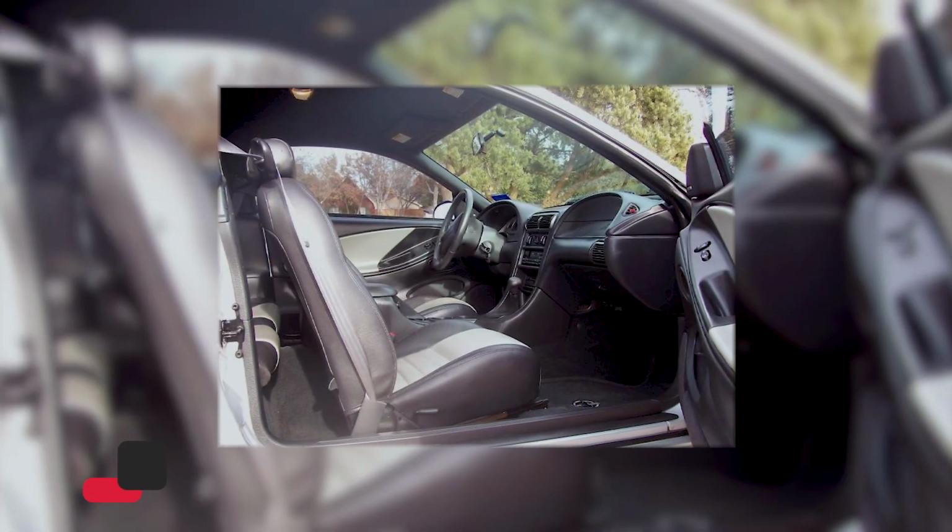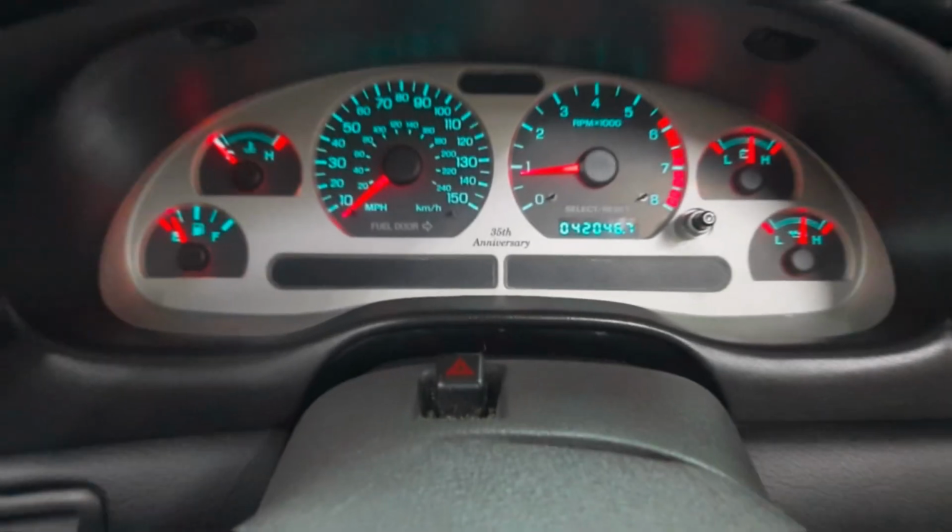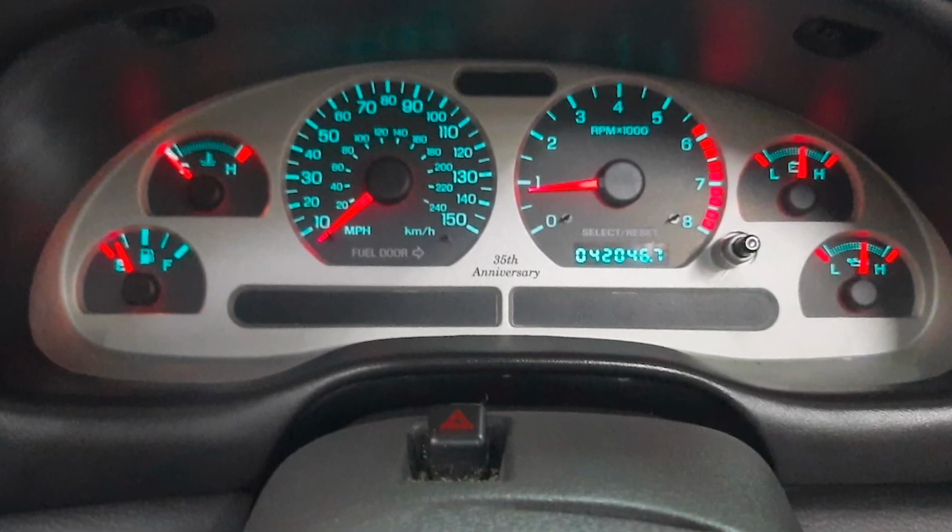Inside of the 35th anniversary Mustangs were black leather trim seats with silver inserts and pony logo, retro aluminum shift knob for manual cars, silver door trim inserts, and a silver instrument cluster with 35th anniversary script.